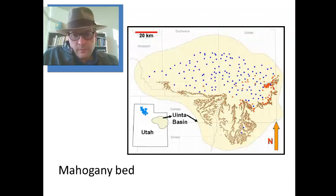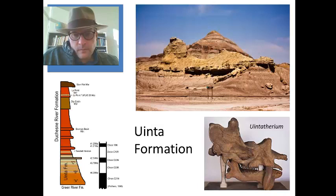This is a map showing the outcrops of the Mahogany Bed along the Book Cliffs region, following it all the way across the basin, which kind of highlights the basin. We'll talk a little bit more about the Mahogany Bed as being sort of the source for petroleum within the Uinta Basin. On top of the Green River Formation, we have the Uinta Formation.